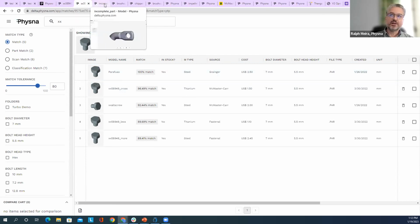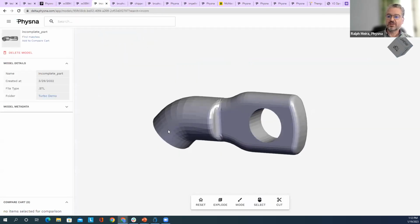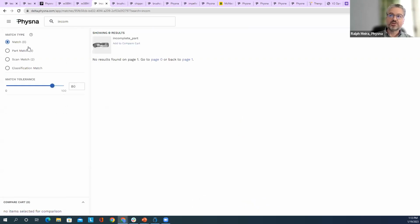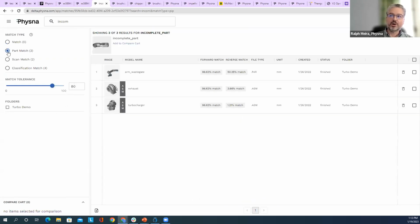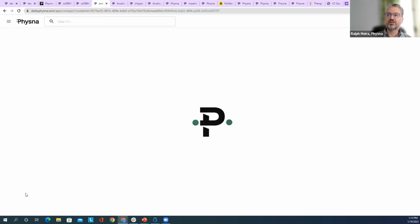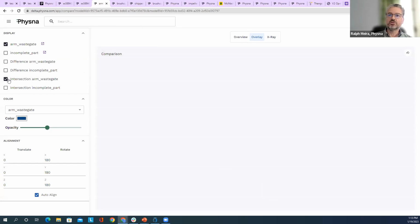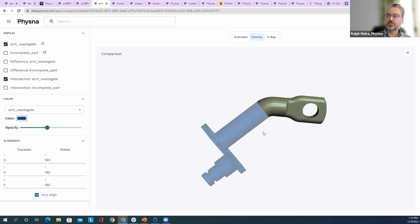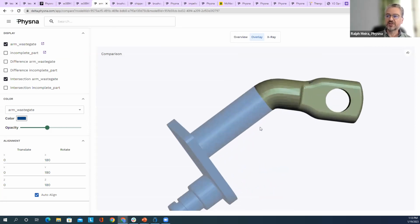So what else can I do with this? Well, let's say somebody is in design engineering and they're in the process of designing an arm wastegate for a turbocharger. Physna can perform the same type of match, but in this case, a part match. That is something bigger than the original piece. And then I can add both these parts to a compare cart and let Physna compare the two so that I can see exactly that the design that I was about to do and complete is already a perfect match with something that exists.